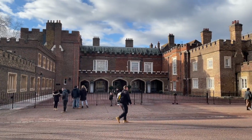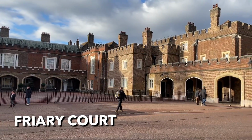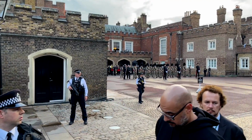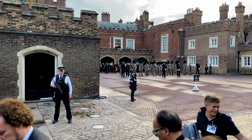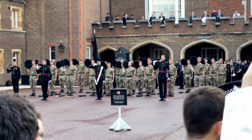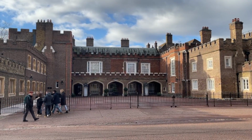In just a minute or so, you'll be at Friary Court at St. James's Palace. The court plays an important role in the transition from one monarch to the next, just as it did after Queen Elizabeth's death. Here, a rehearsal shows how the Accession Council, overlooking the guard from the Proclamation Gallery, meets to declare a new monarch. The guard change happens here, too.